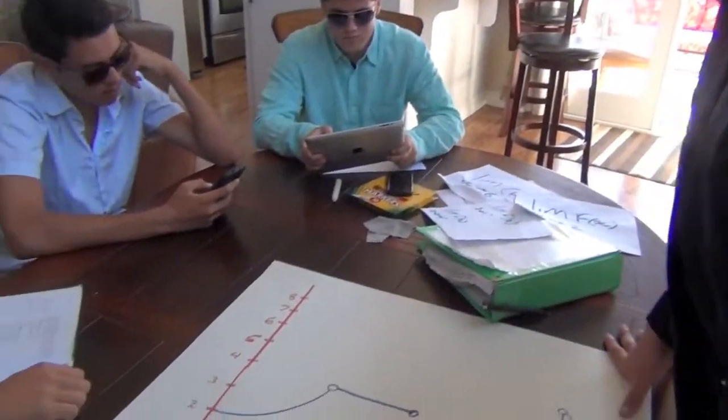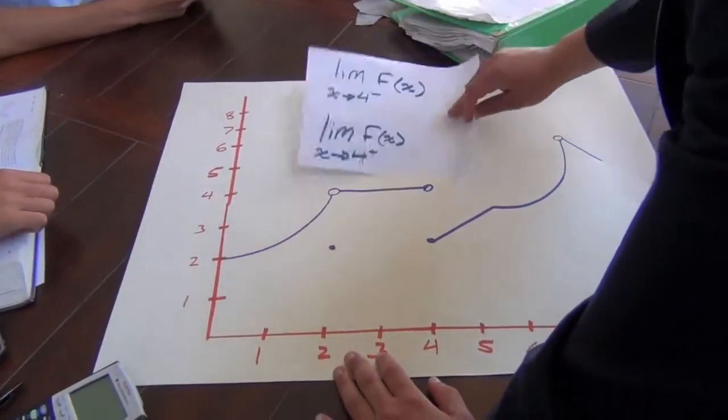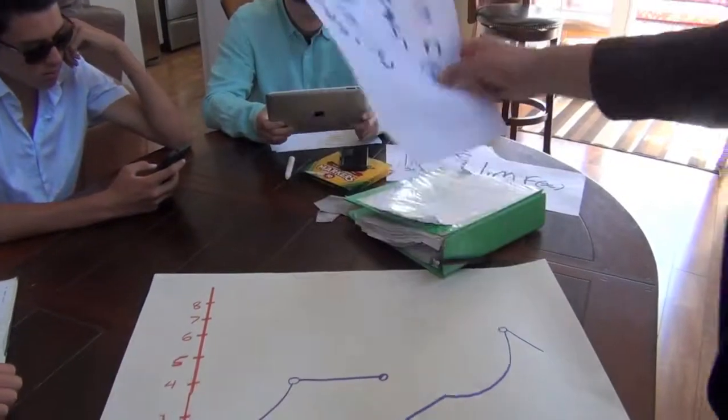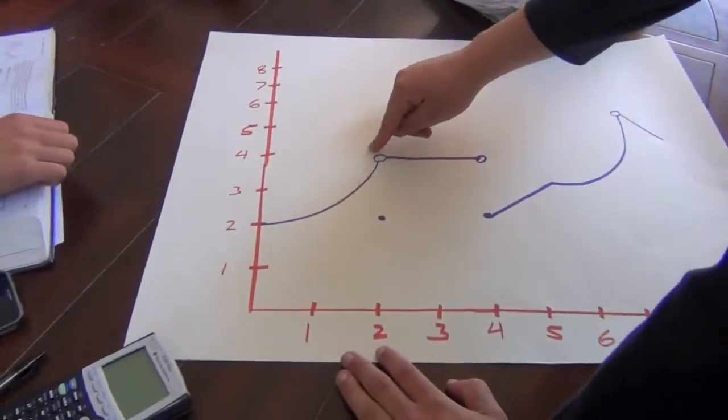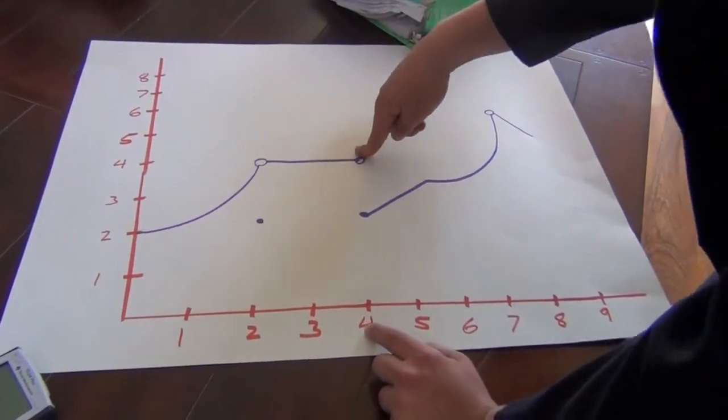Although that second part is true, your answer is wrong. Because it's from the left, because there's a negative on top behind the 4, you're going to follow the graph from the left until the point x equals 4, and you will see that point is also 4.